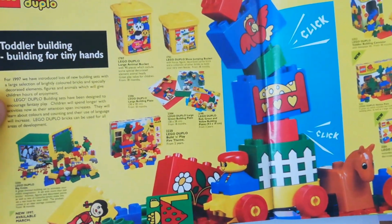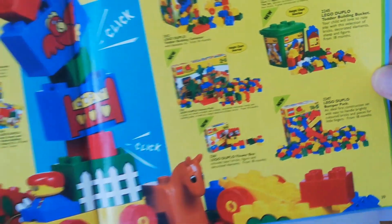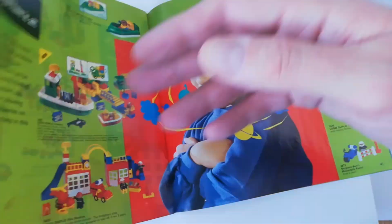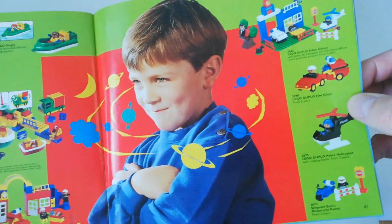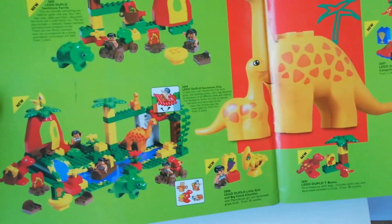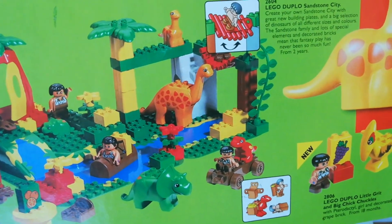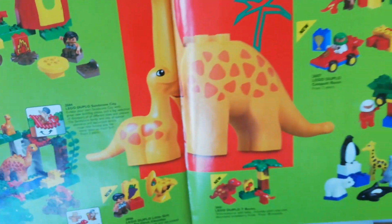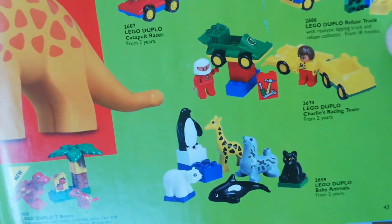I'm not going to waste my time doing a lot on these Duplo sets. Quickly scan across them for you. Some nice pieces. More and more Duplo. There's so much in this book. Again, more Duplo. This looks amazing, actually. Look at those dinosaurs. Really cool. And some really cool animals down here as well.